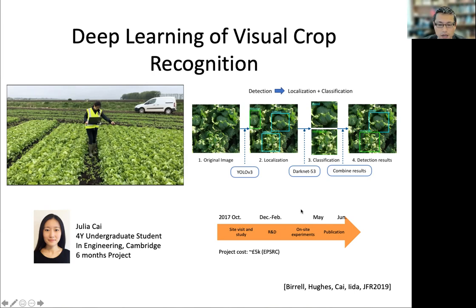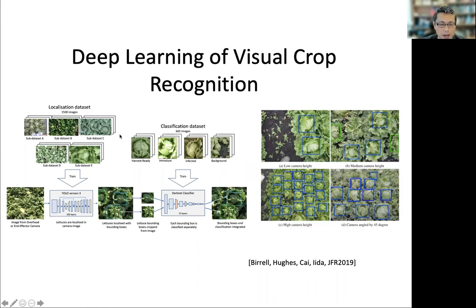Basically, we built up a database of thousands of images, and we also needed to label this data with where the lettuce heads are, in different conditions, different lighting conditions, different camera angles and so on and so forth. This dataset is first fed to YOLO, the convolutional neural network, and then we do the training based on this database. Then we move on to the second dataset for classification. We also collected a lot of labeled data with good lettuce, bad lettuce, and noise.